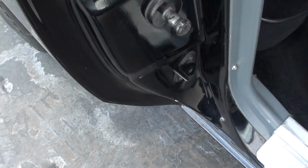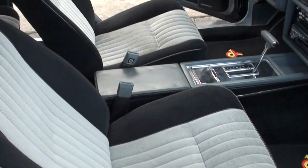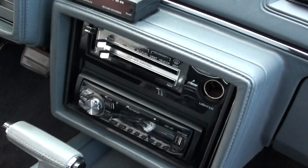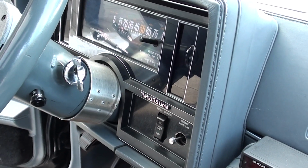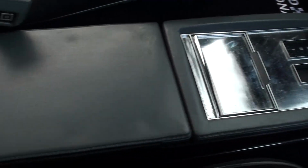Pretty car, man. Seats are nice. Ordered the Grand National mats for it. Oh, it's got a column lock. If you don't like that, that's a theft device on that column. If you don't like it, it comes right off. It's pretty easy to get into these mid-80s GM columns, so it's a theft device that's on there.